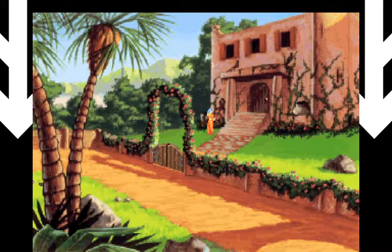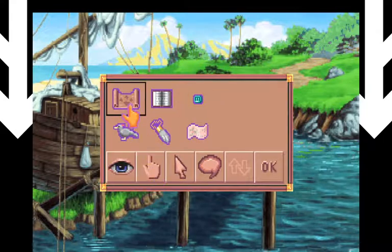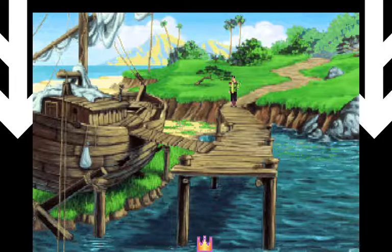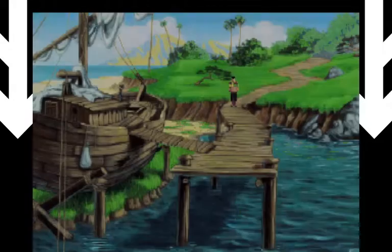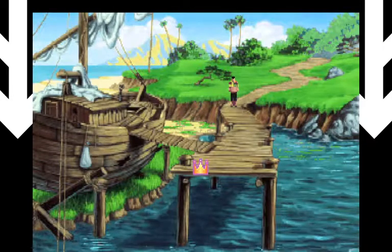So, anyways, we'll head to an area that has the ocean, and we will use the map. Alexander pulls out his magic map. And this is going to be our only means of travel between the islands. Okay, so first off, trying to think here. We have to go to the Isle of the Sacred Mountain first.